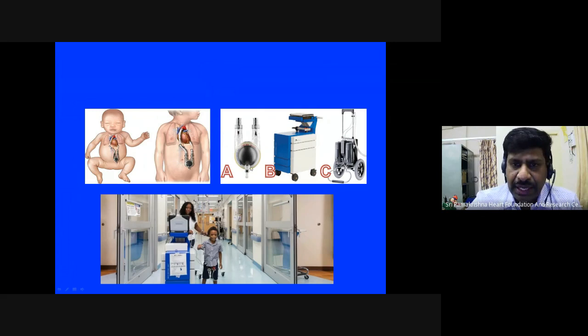So this is a pictorial description of the Berlin Heart. This is the hardware which is attached to the patient. This is a tube which is inserted into the left ventricle, and from the left ventricle, blood is taken and it goes to the driveway, and then it is pumped back into the aorta. Basically it does the function of the left ventricle, takes blood from the left ventricle, pumps it into the aorta.